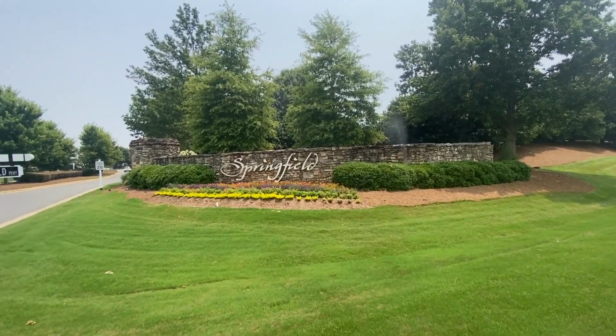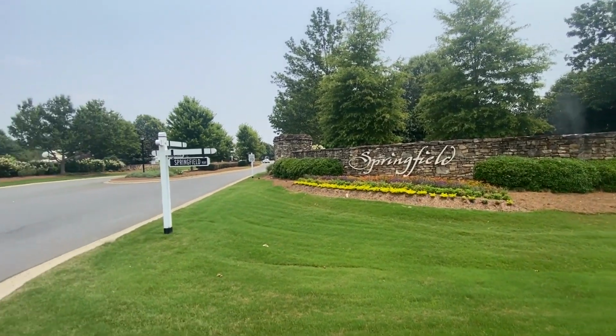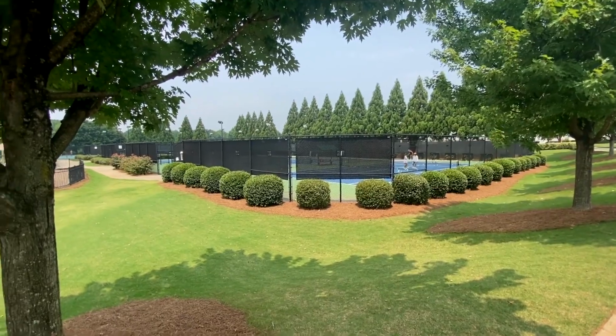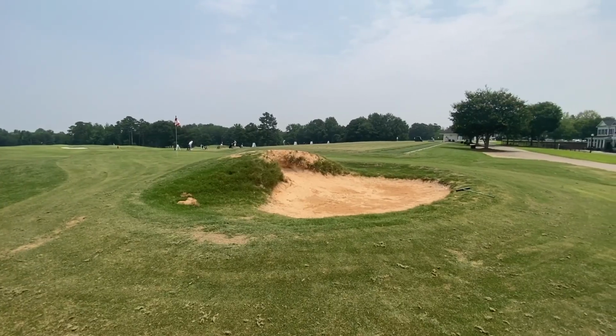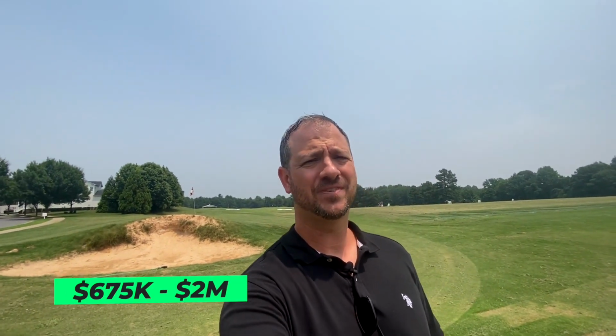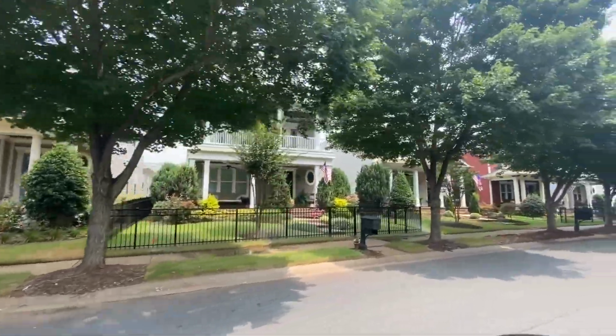The next neighborhood that we're going to explore is going to be Springfield here in Fort Mill, and it's a beautiful golf and tennis community. You can see behind me. Check these homes out, views of the golf course, as I'll spin around and show you that. Try not to make you too dizzy here. Price points here for Springfield are going to be between $675,000 and almost $2 million. And you might think, Joe, that's a spread. And it really is.